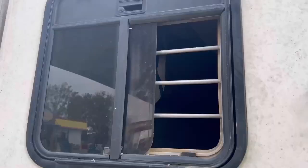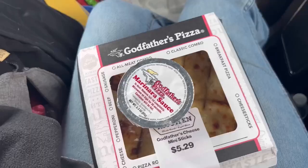I ate this cheesecake and this Pop-Tart from a gas station, and I checked on them, and then I also ate all of these cheese sticks.